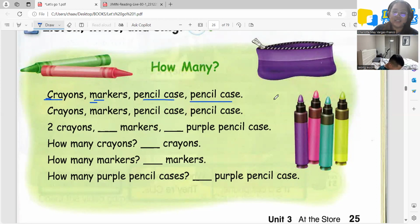Seongwoon? Say, repeat after teacher first, please. Pencil case. Crayons. Markers. Pencil case. Two crayons. Four markers. One purple pencil case.